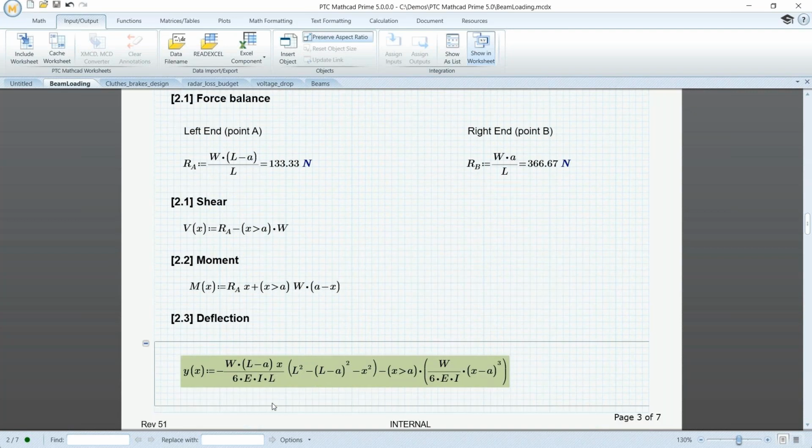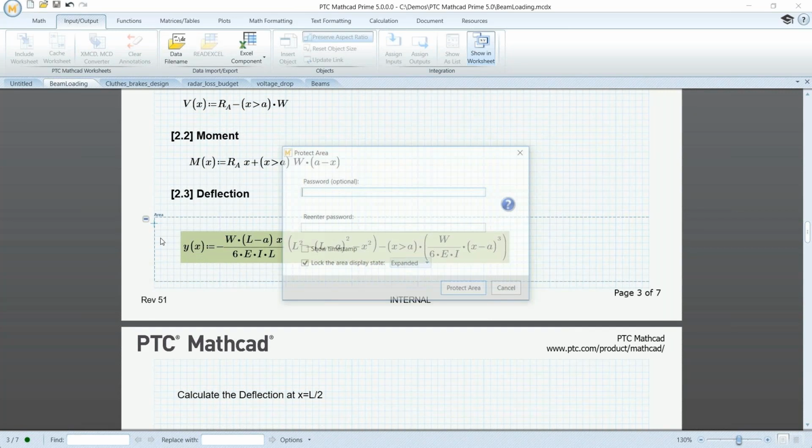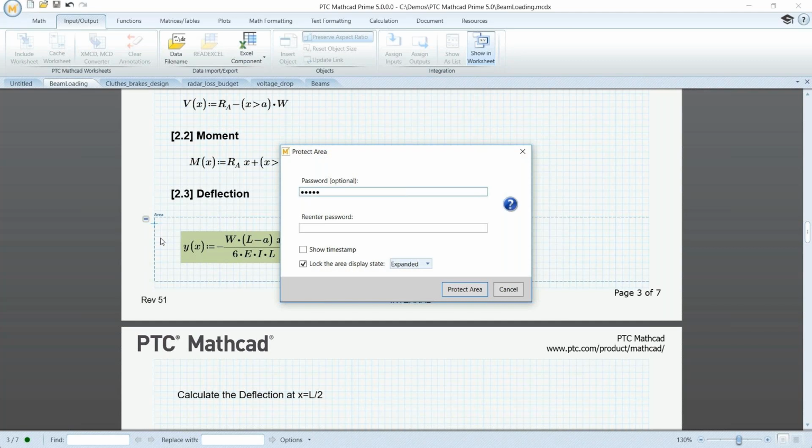Okay. So we're at another stop here as well. This is new in Mathcad Prime 4.0. It's a protect area. So you're able to put in a password, so only people who have this password can make any changes, or you can even make it so it's collapsed, so only people who have the password can see.